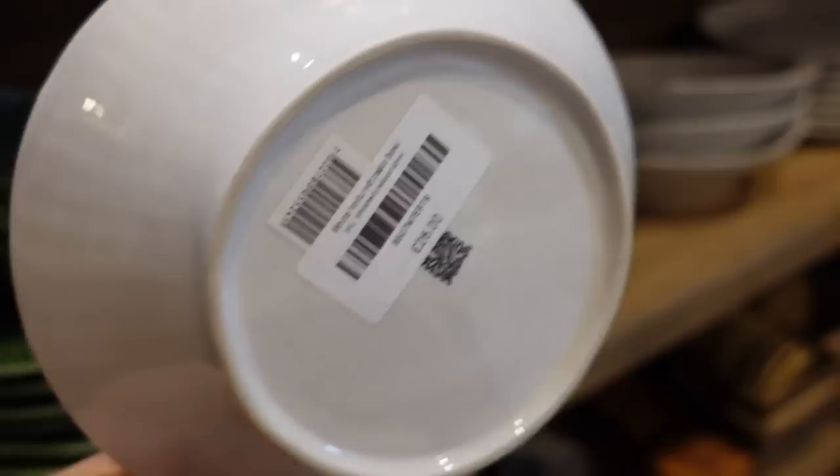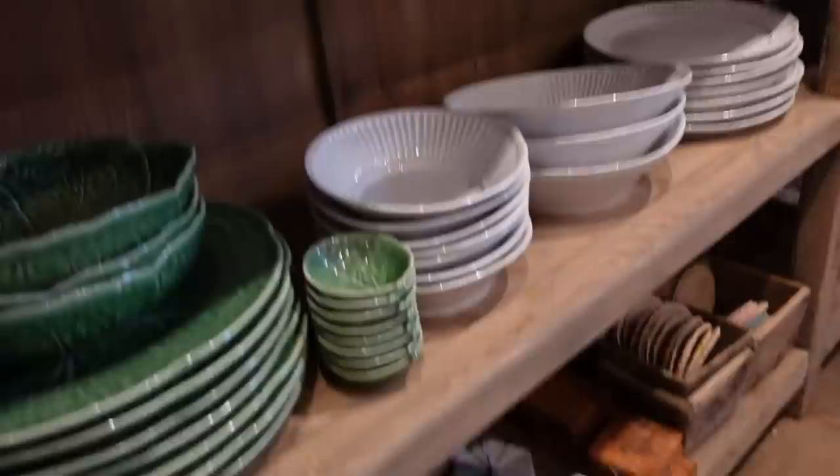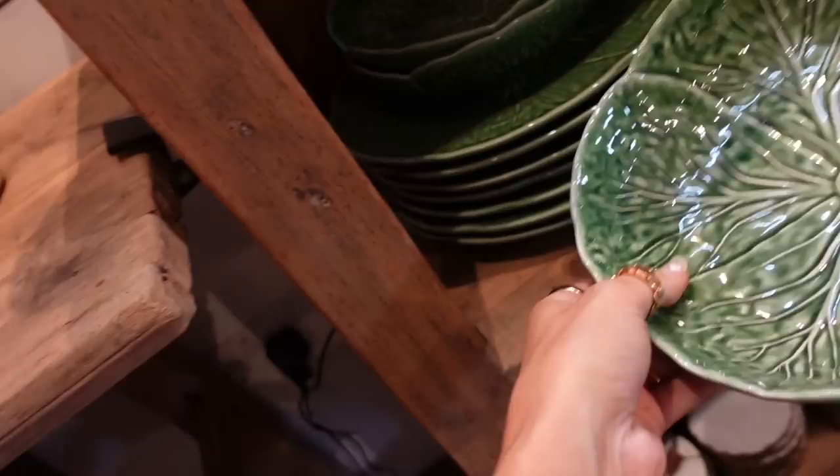How much are these, just for reference? £26. Ooh, for one bowl. That works out to be pretty pricey, considering I smash them every week. Yeah, considering Andy chips one a week. I don't think they'd last very long in our house, but I really like them. How much are these ones actually? These are gorgeous. Love these. How do you like serving up your salads in this bowl? Oh, that's not bad actually. Same price, 24 for the, is it cabbage or lettuce? Is there any way to tell? I'm going to say it's cabbage.